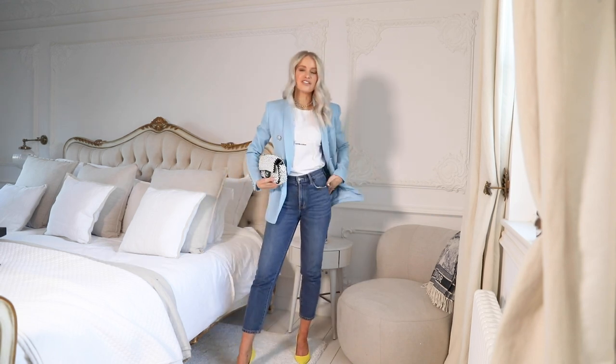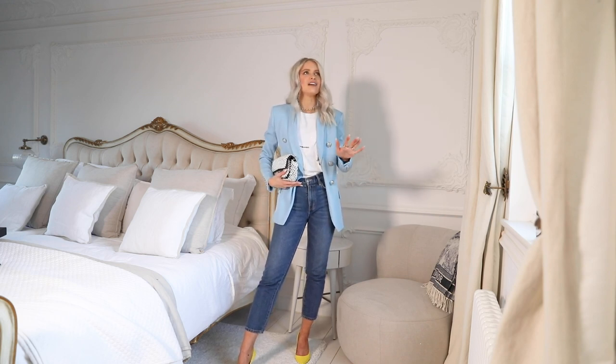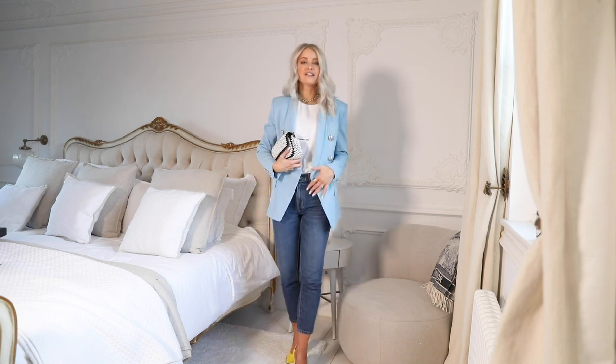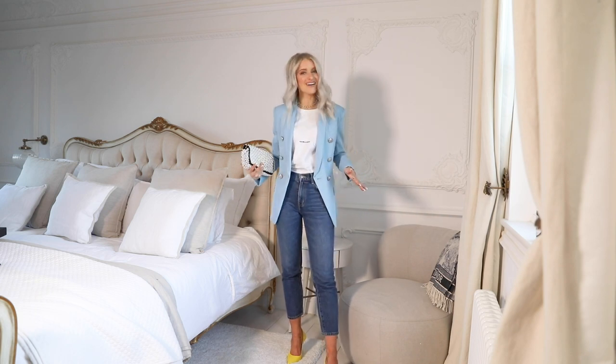But I remember I wore these jeans out on my hen party night out, which was one of the best nights of my entire life. So I have a real affinity with these jeans now. The reason I wore these with a pair of heels is because of the crop and the shape, and I feel really great in them. And that's why I wore them for my hen party night out.